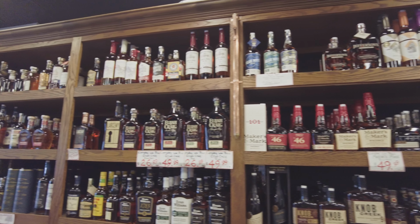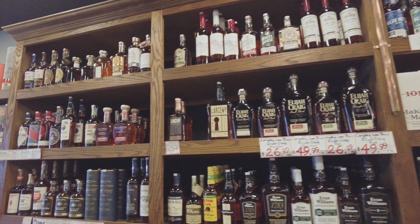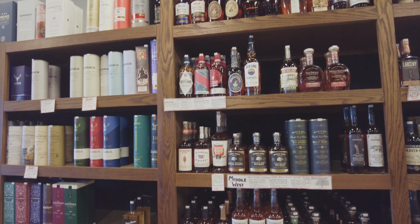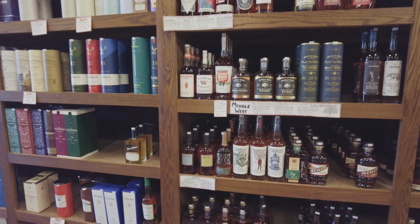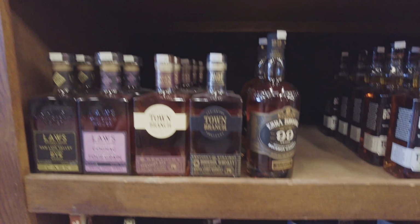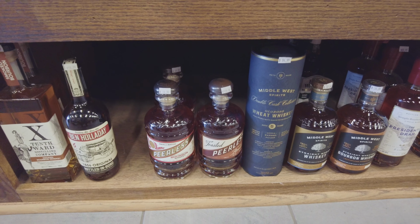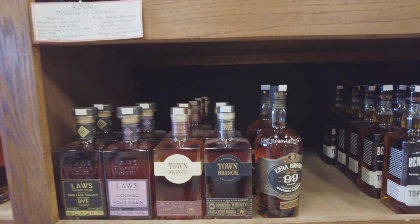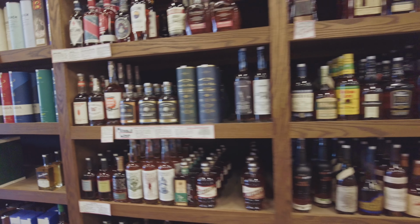And here's the big bourbon wall and the rye wall. You know, a lot of the standard things. Nothing here really jumps out at me. I was looking for some Rebel Empire cask strength stuff. Wasn't there. It's just the standard stuff. And, you know, here's the Imperial stuff at the bottom. I haven't seen Toasted in a while, and I got close to grabbing that. That Cognac 4-grain Laws seemed super interesting to me as well.